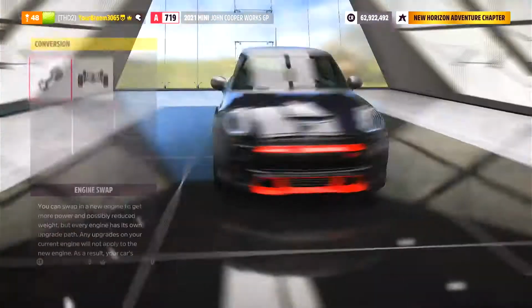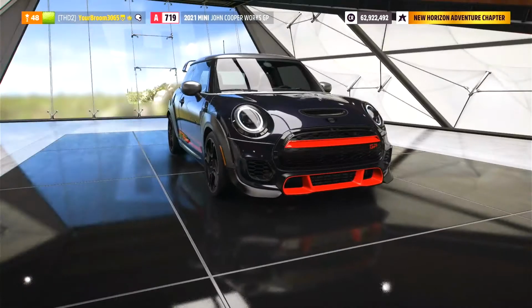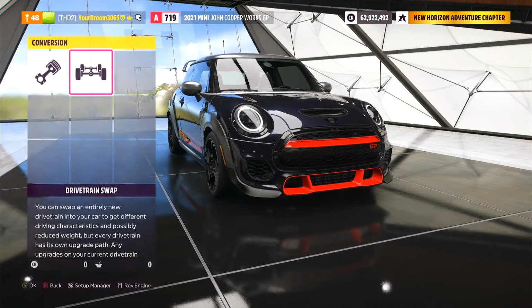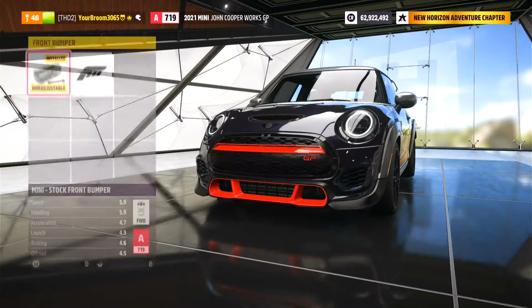So if we go to conversion, how many engine slots do we have? We only have the one, which is the 1.6 litre inline-4 turbo rally. Now upgraded, that will give us 600 horsepower, but stock, that takes it down by 2. And of course we have an option to do a drivetrain swap all the way up from front wheel to rear wheel to all-wheel drive. But I think for the sake of the Mini and keeping this thing original, we are going to go with front wheel drive, which might be a terrible idea, but oh well, there's only one way to find out.